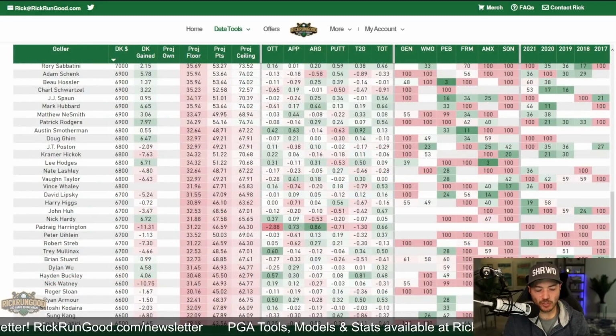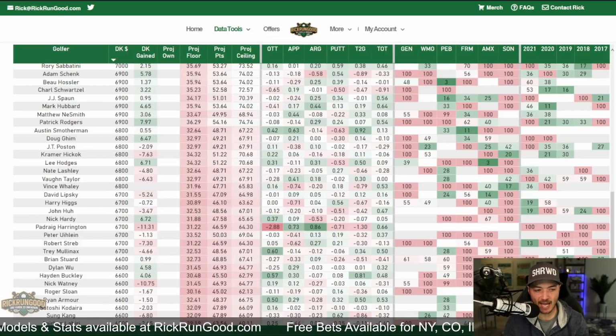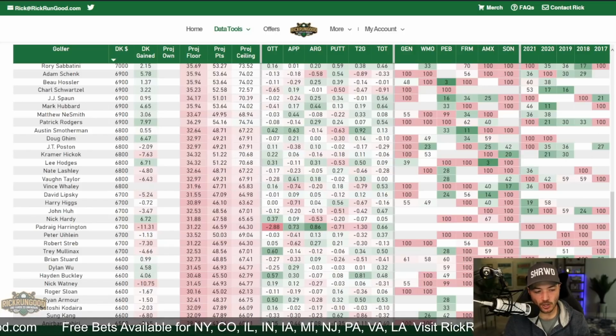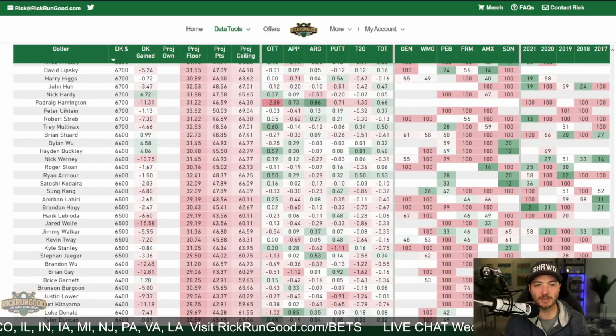$6,000 range is not super exciting. Mark Hubbard, $6,900, finished 33rd at Pebble Beach, has a couple of good finishes here as well. He was also in that breakout candidates tool. If you notice that, he was in the correct quadrant, that if he just gets back to his putting baseline, there's a lot of room for growth there. Let's talk about Padraig Harrington, and let's talk about Brian Gay. Brian Gay is in this price range, right? He's got to be. Yeah, okay. So let's talk about these two.